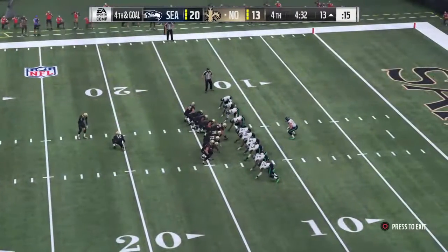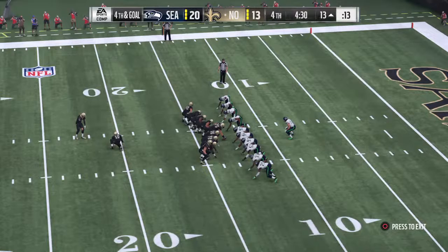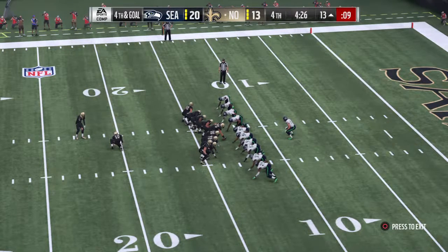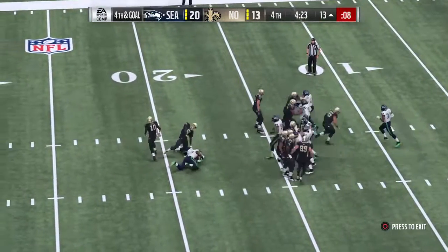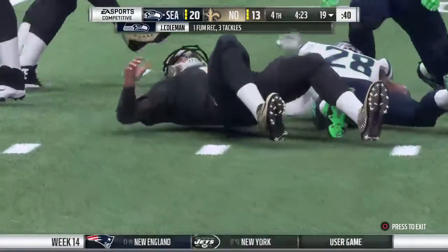So on 4th down, out trots the kicker in a big spot here. Oh, they get to the football. It's blocked. Now it's scooped up, and this is a live football.